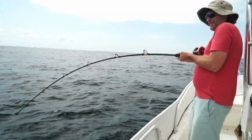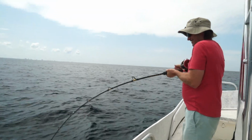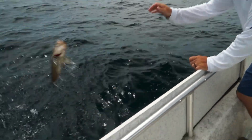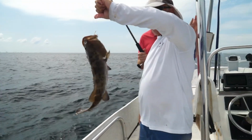I think we're gonna get a legal one on the last. Nice. Not a big legal one, but maybe legal. Oh, that's definitely not legal. Finish the day with a baby gag grouper, guys.